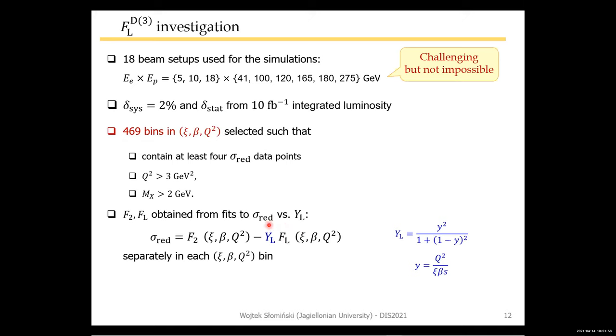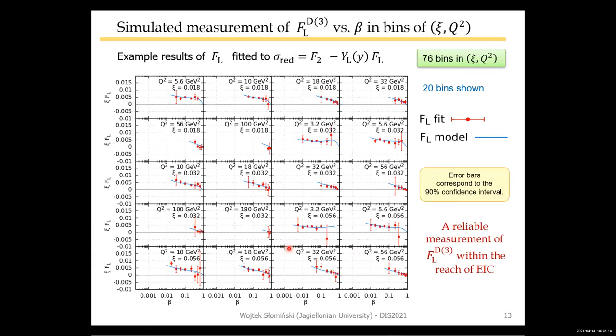energy or y behavior. The cross section depends on F2 and FL, and the coefficient here, YL, is just a function of y. So having more data, we can fit these results to find out FL. And this is an example of some of these data. We obtained something like 80 bins like that. That is diffractive FL versus beta. And we see that the measurement seems to be really feasible and within the reach of the EIC.